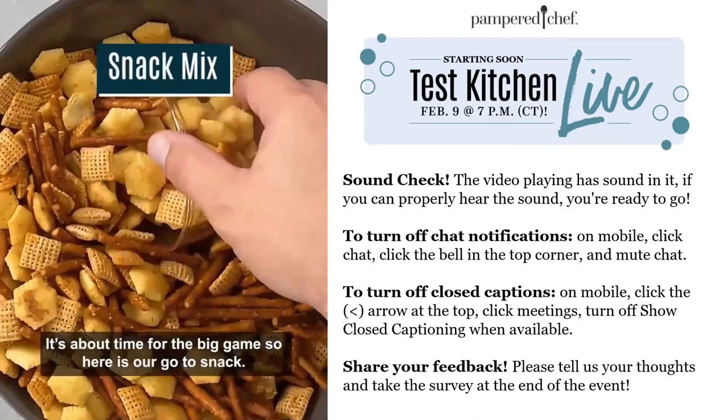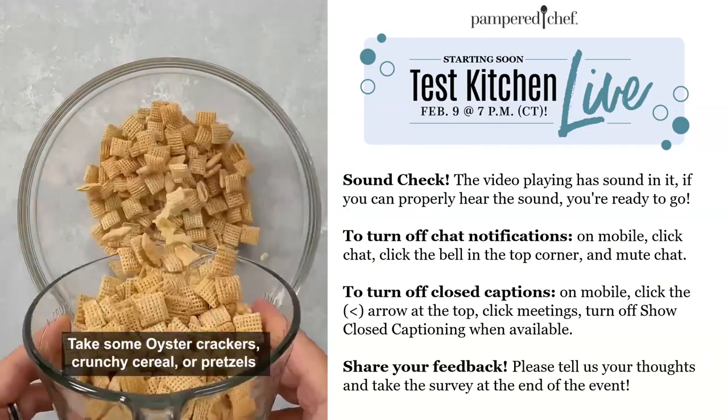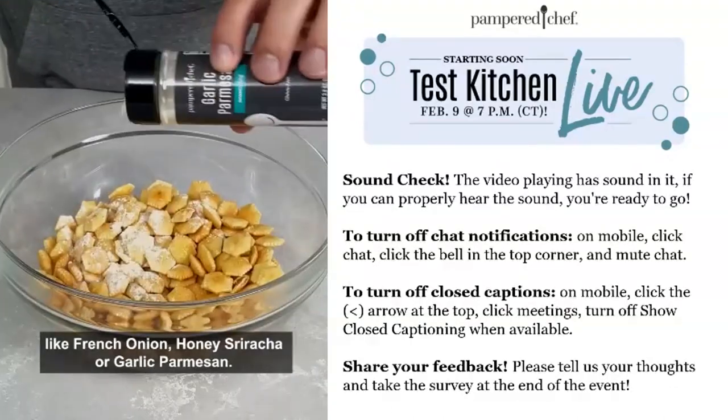It's about time for the big game, so here is our go-to snack. Take some oyster crackers, crunchy cereal, or pretzels, and toss them with butter and your favorite seasoning, like French onion, honey sriracha, or garlic parmesan.